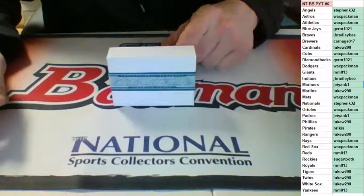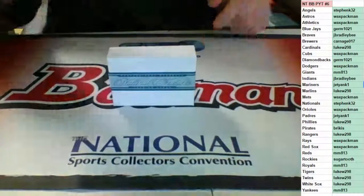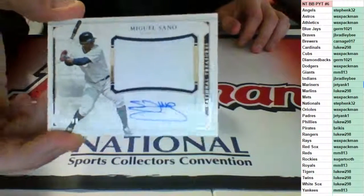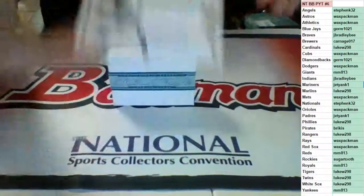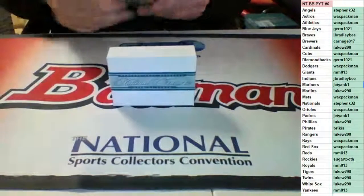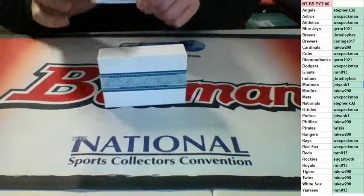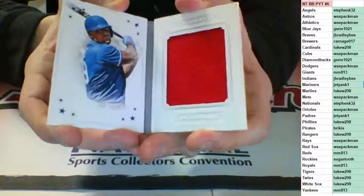It wouldn't be a break if we didn't hit this card out of 99. Jersey auto, Colossal RPA for the Twins. Miguel Sano. Going to Luke Dubb. Luke Dubb with the Sano. Did anybody get any info on those first couple cards we have with the colored borders? Those were interesting. Last card is a booklet out of 99. Non-random. Going to go to the PC of Luke. Adrian Beltre on the book. Beltre out of 99, jumbo red one. Beltre for Luke Dubb.